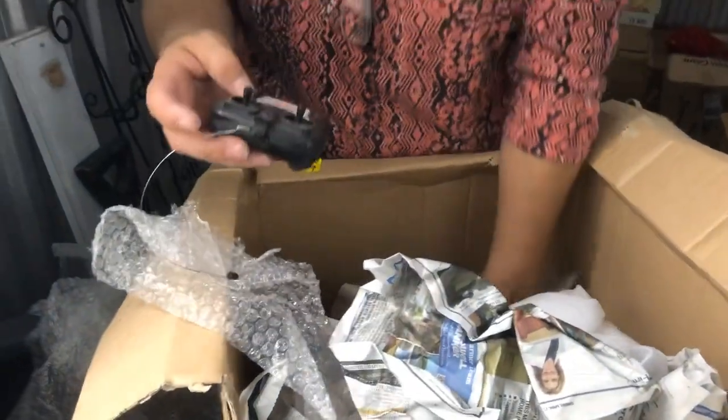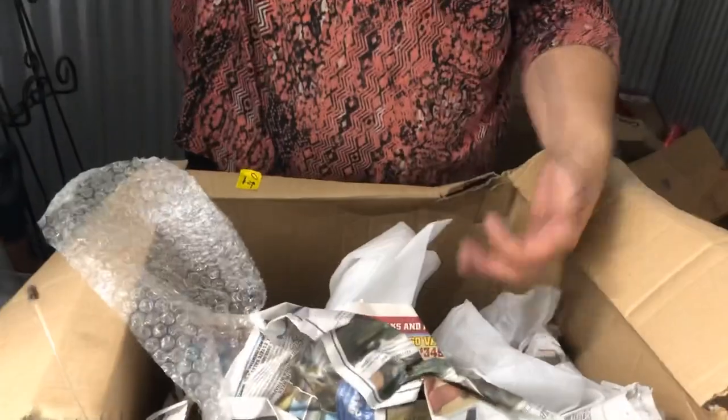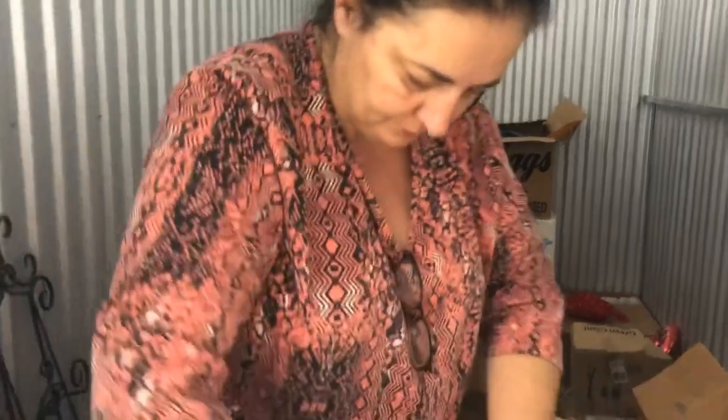I think that's it. Remote control to a car. Plug. The rest is paper and junk. Junk, junk, junk. That's it.